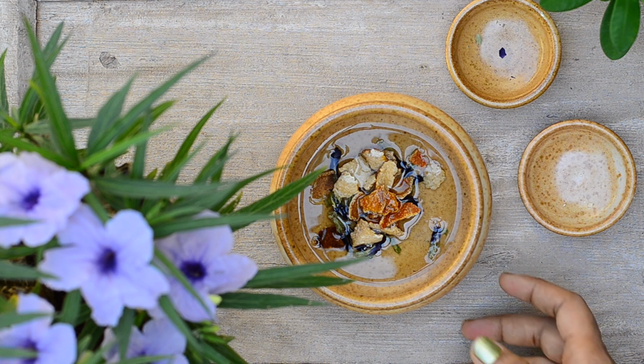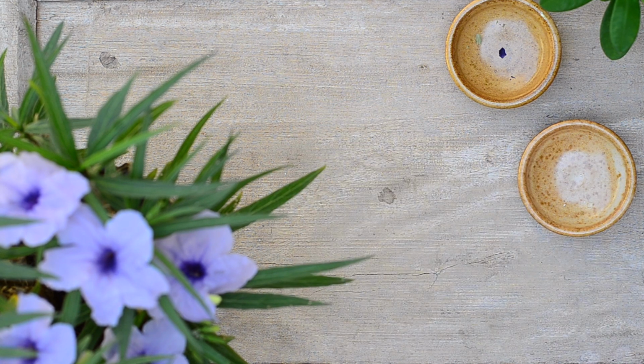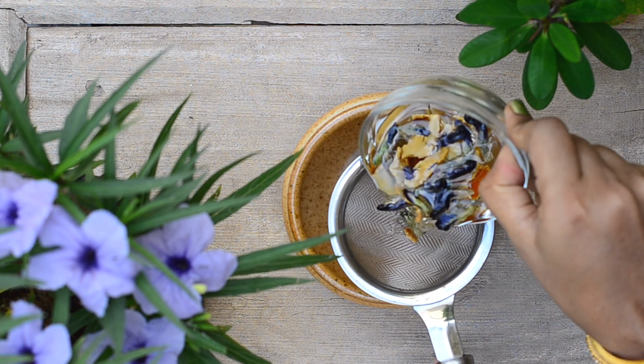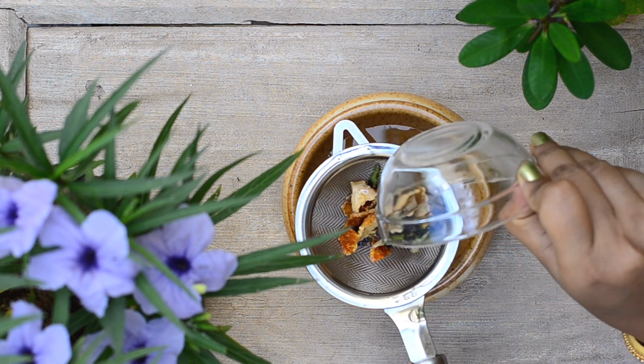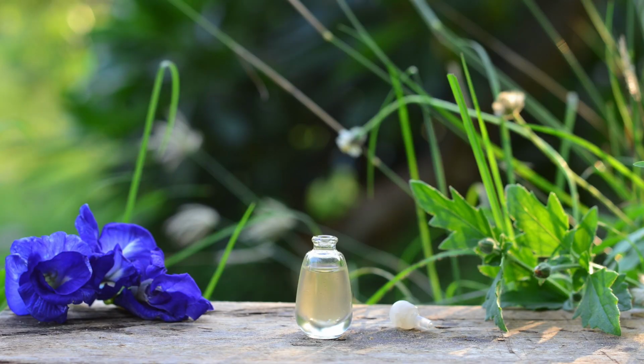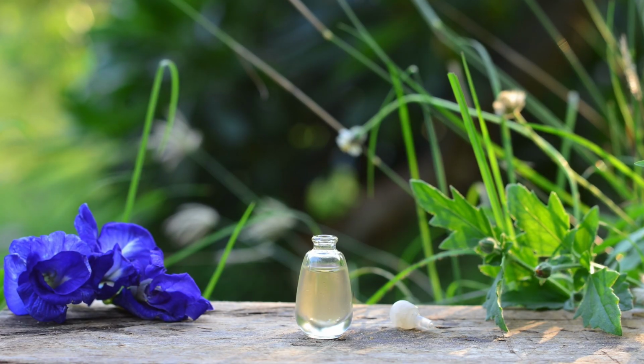Now take this mixture in a bottle, close with the lid, and let it steep for a week. After a week, the oil will be infused with herbs. Now strain this mixture using a strainer and store it in a glass bottle and use regularly.